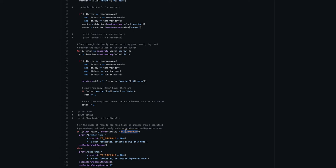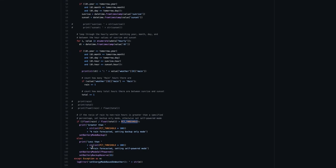Why 50%? Because I have no idea, right? So I just set that as a midpoint, and then I can adjust it up or down. But theoretically, if in a 12-hour period, 7 of those hours are rain, then I'm going to say, hey, let's not take a chance there. Let's go to backup mode. But if it's less than that, we'll put self-powered, and hopefully there'll be enough sunlight to charge the next day. If not, I'll obviously change the threshold.